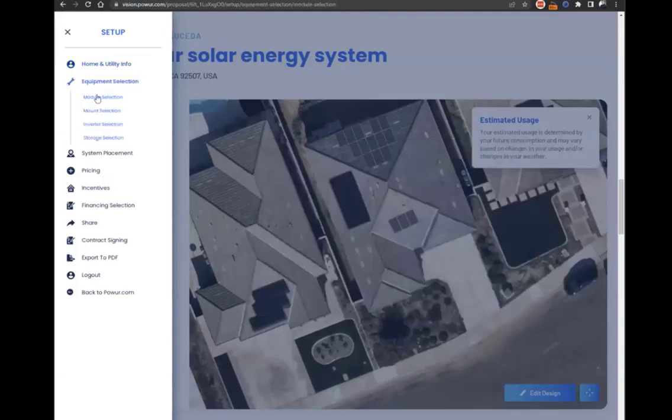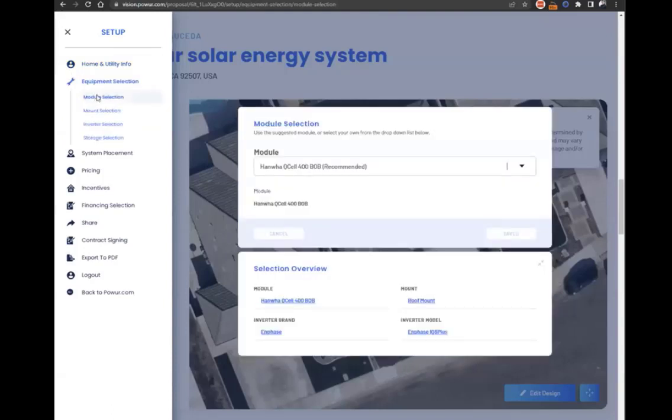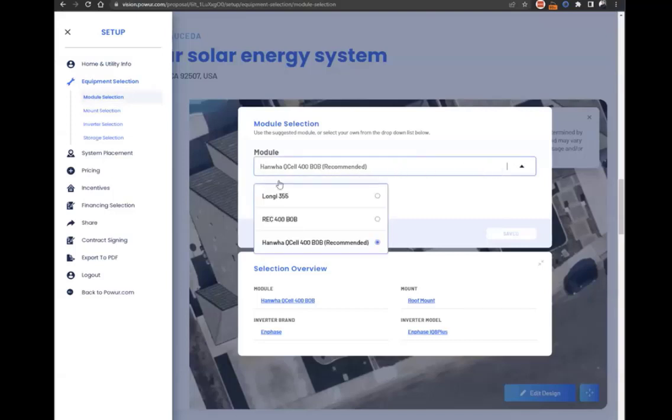The equipment selection is here as well. So I usually lead with the Q cells. Now, something to note here is if you lead with one in terms of the initial design when you log in, it's going to prompt you and basically ask you what you would like to use. So one of the things that I missed in this orientation right here is when I first do a proposal, it actually takes me into Vision and asks me a couple wizard questions.